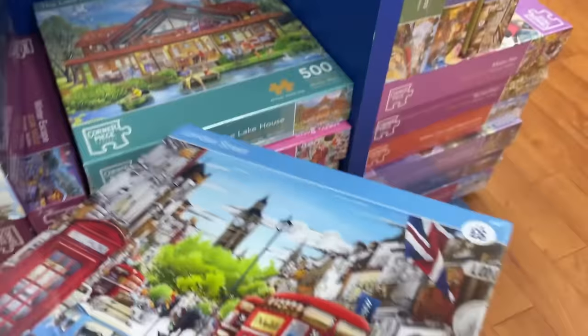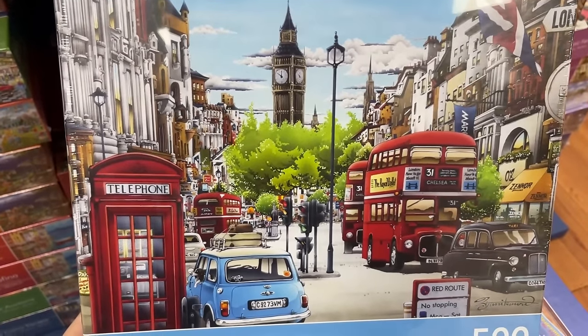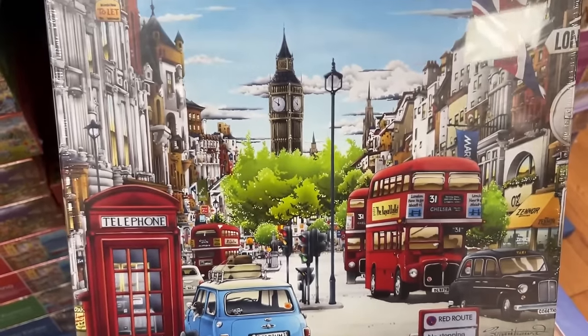But my husband pointed one out to me that looks very interesting. Check this out, London Street. That is really nice. I like the artwork in this one. This is cool. That's 500 pieces.